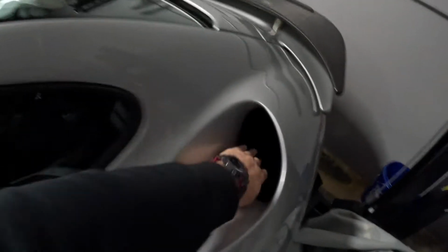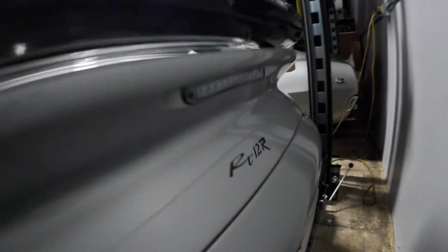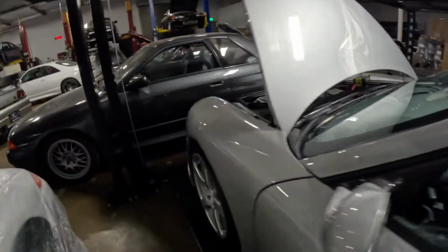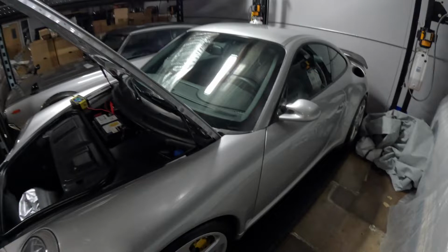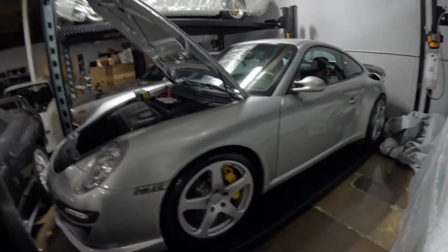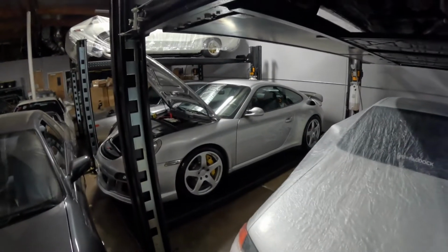So you can see you got the swoops there, carbon fiber blade, Ruf wheels, the RT12R badging on the back. It's manual. Nice leather seats. Got the Ruf wheels with the Ruf brakes. 997 generation. I'm hyped about this car. I love it. And we'll be listing it soon. Trying to figure out what to do with it auction-wise or whatnot. But this is part of the future of Toprank.